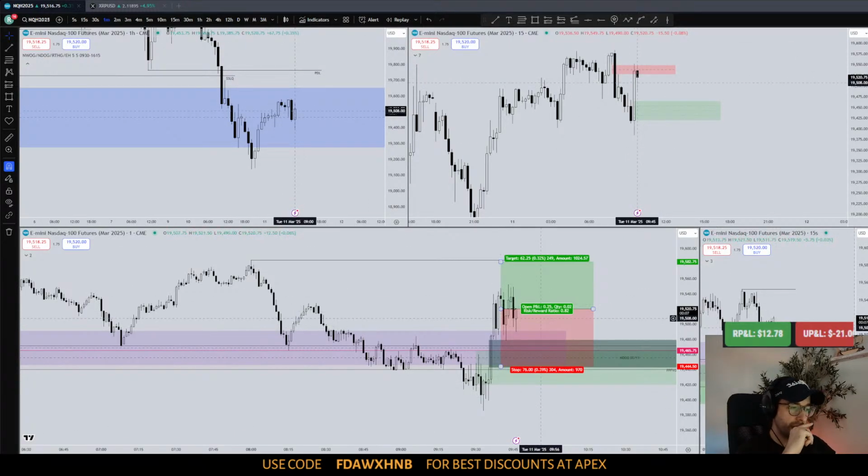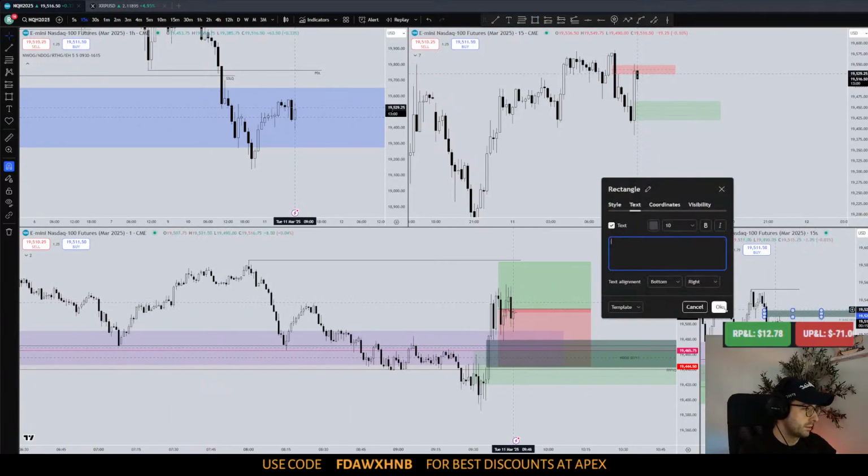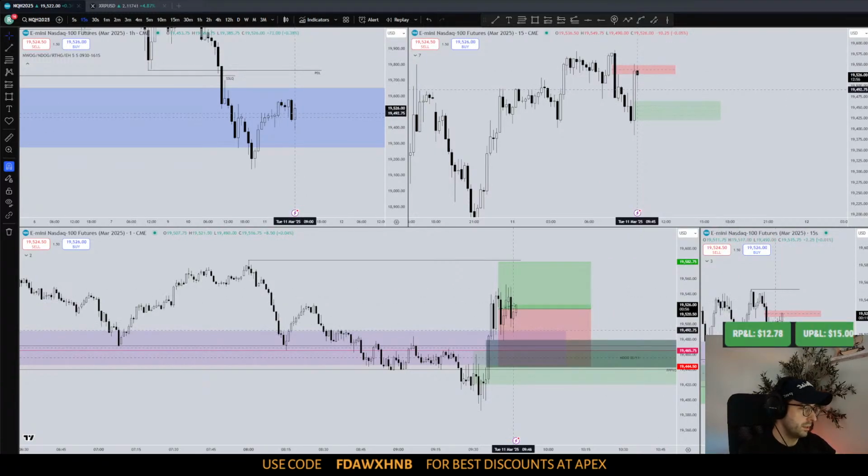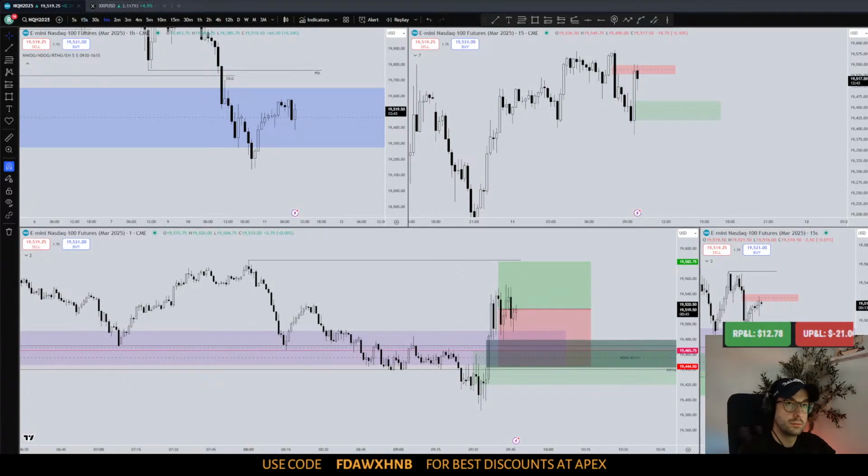Price right now is kind of moving sideways, time distortion. But let's see how it's going to react to this bearish fair value gap here on the 15-second, though it did reject the upper range of the midnight opening range nicely. There you go, this might be the push.